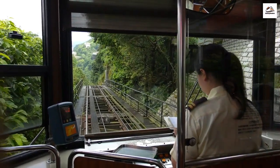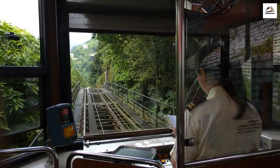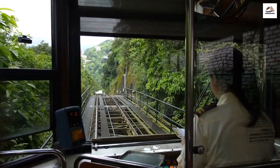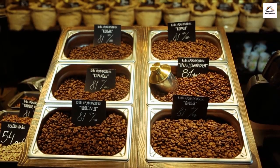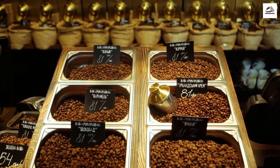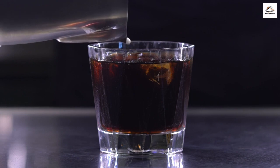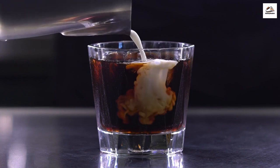Did you know that the Flam Railway has its very own brewery? The Flam Brewing Company produces a range of craft beers right in the heart of Flam Village. You can savor these locally brewed delights at the railway's cafes and restaurants. Enjoying a cold brew from Flam Brewing is a refreshing way to complement your railway adventure.